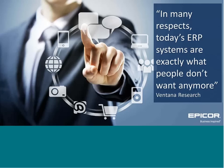So if we contrast this changing world to the world of ERP, this is a very interesting quote from Ventana Research from last year. "In many respects, today's ERP systems are exactly what people don't want anymore." And I think that's a big statement.